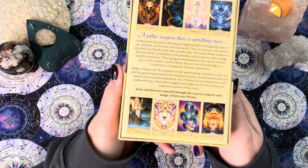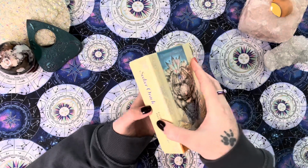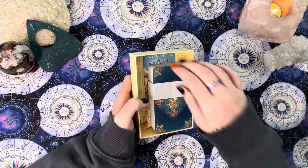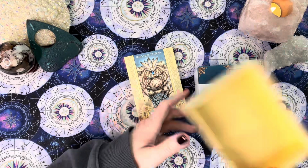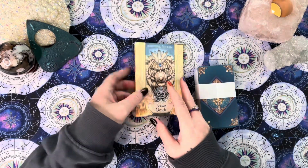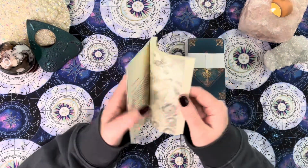Okay, so one more look at the back of the box. Stunning artwork, so there are going to be some absolutely gorgeous cards in this deck. Let's open this up. We have a plain box on the inside and we have our guidebook. A lot of these boxes now are coming with patterns on the inside, but this one's an older deck, so I wasn't expecting that anyway. This is our guidebook. Let's take a gander.